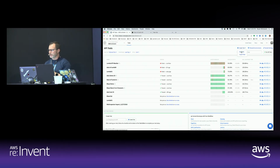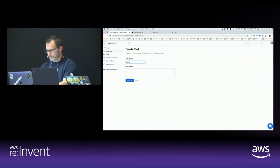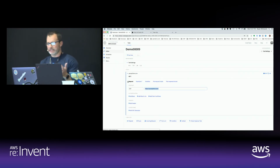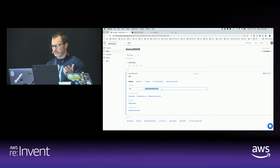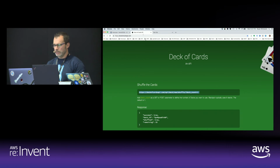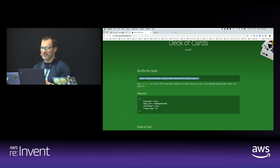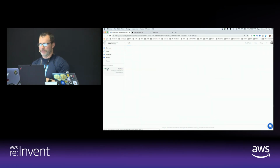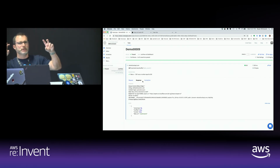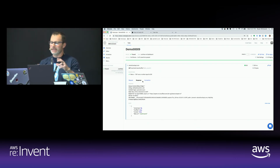So I'm going to go into our monitoring solution here and create a new test, and we'll call it demo 0009. And I simply want to do a GET command on that API call. Save and run. My expected response should be a true. I should get a deck ID, and I should get 52 cards remaining. Well, sure enough, I've passed. And if we look here, sure enough, I got a status code 200, which if you see our shirts, 200 is A-OK. Everything's good.